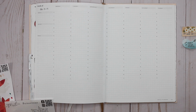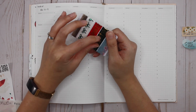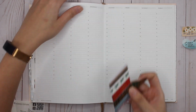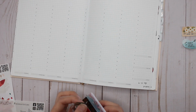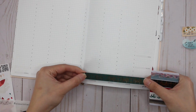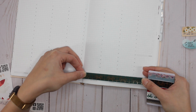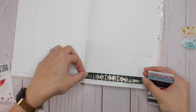But how do I want to do this? I don't have a ton of this washi, but at the same time, washi is meant to be used, not hoarded. Some of you might disagree with me. That's okay. I don't mind covering up the dates, or do I? Okay, so we won't cover them up completely.